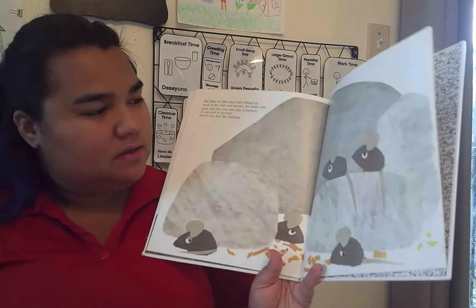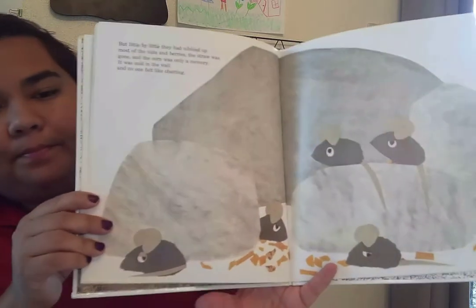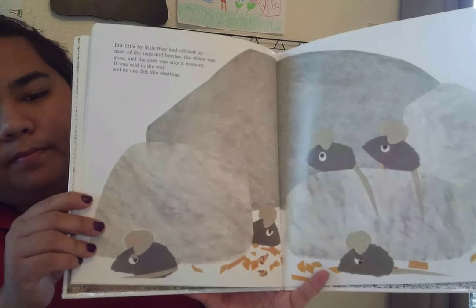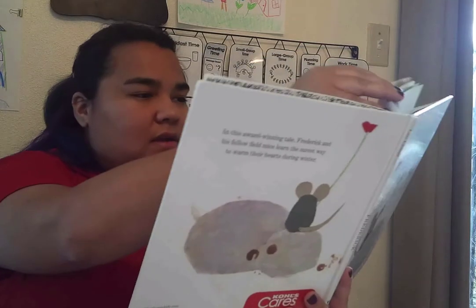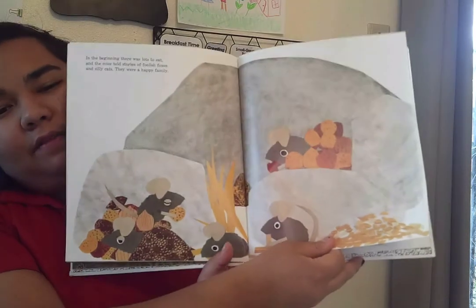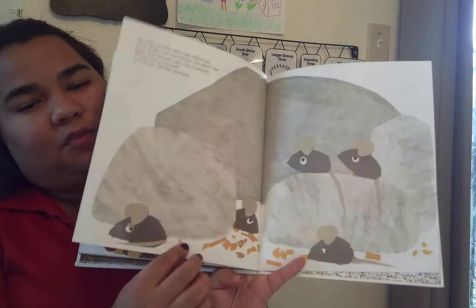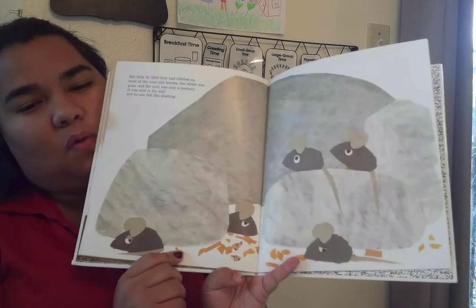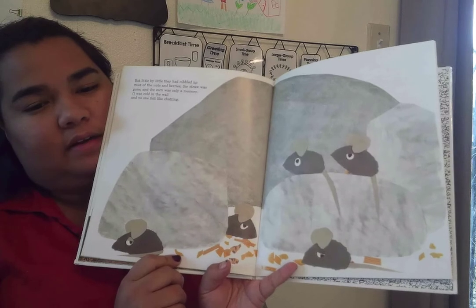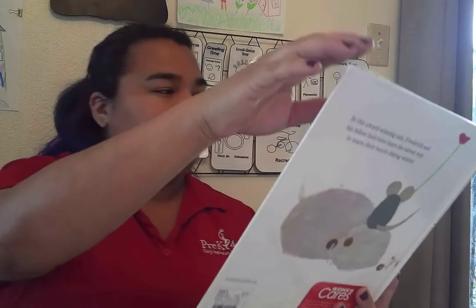Oh my goodness, look at their faces. How do you think they feel? Maybe they feel a little sad, right? Let's look at the other page. How did they look? Oh, here they are eating all their food. Looks like they're happy and everything. And then we come over here and their home is empty and they're sad. And maybe they're hungry because they don't have any food, right?